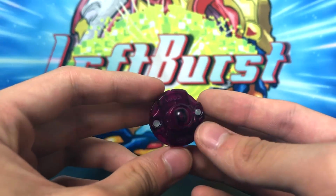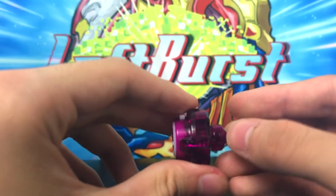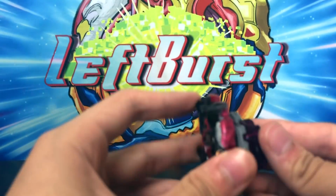And moving on to the driver. The driver itself, the Operate driver, is not the most competitive driver in the world. Kind of a really trash driver, honestly, but it's really fun to see it jump around.